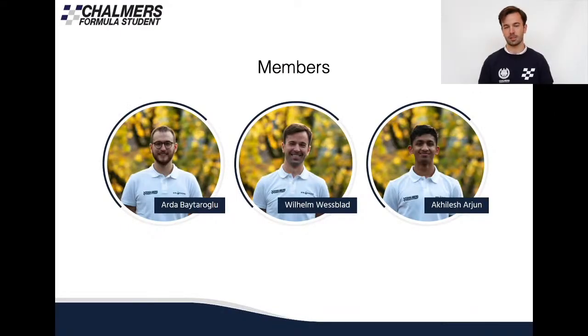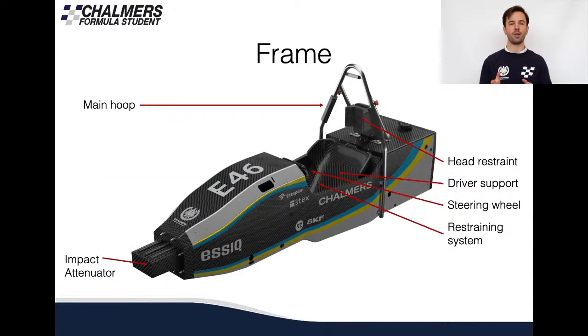Hello, my name is Wilhelm and I will be representing the frame subsystem. My teammates are Arda, Achilles and myself. We are responsible for, among other things, the monocoque and the driver ergonomics, and are therefore the main interactive system between all the other subgroups. One of the main roles is to incorporate the safety requirements without compromising much on the race performance. It is a single-piece carbon fiber monocoque with aluminium honeycomb core, and with all its attachments weighs about 19 kilograms.